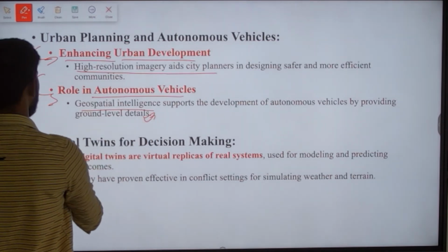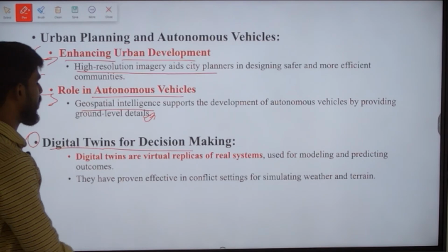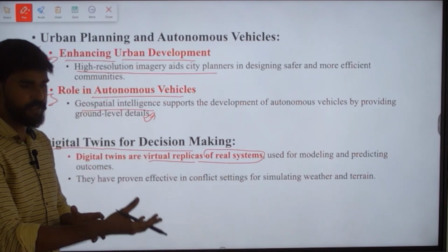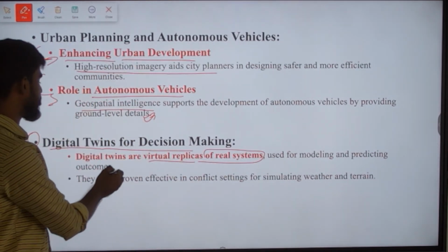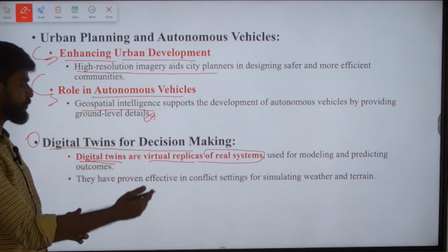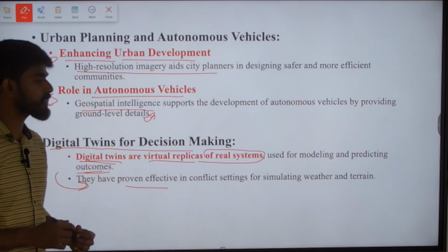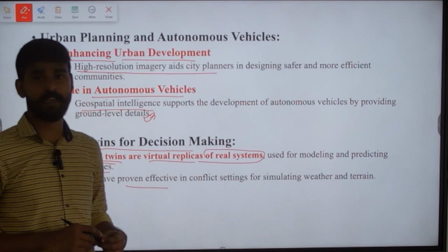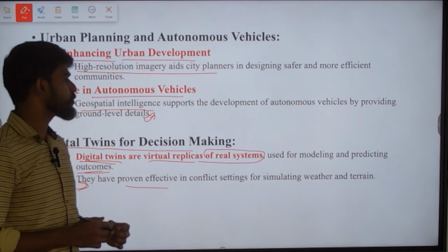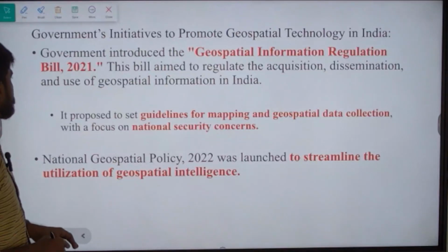We also have something called digital twins. What are digital twins here? They are virtual replicas of the real system. There will be a real system, and when there is a virtual replica of it, that is called a digital twin. These digital twins are used for modeling and predicting outcomes, and they have proven effective in conflict settings for simulating weather and terrain. Even here, geospatial technology is employed. So this is what we have to know about geospatial technology.